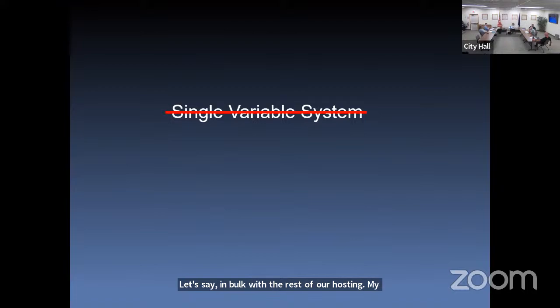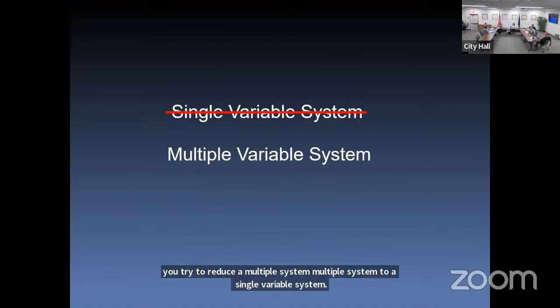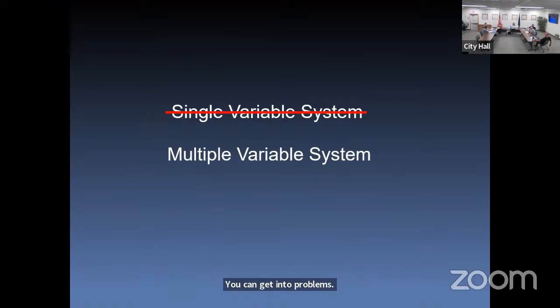So, just my last point here, I don't want to beat this: it's not a single variable system. This is a multiple variable system. It's complex, it involves trade-offs, it's got a long-term impact. Now, if you try to reduce a multiple variable system to a single variable system, you're going to get into problems. It's a little bit like looking only one direction when you cross the street. Your mom told you to look both ways for a pretty good reason.